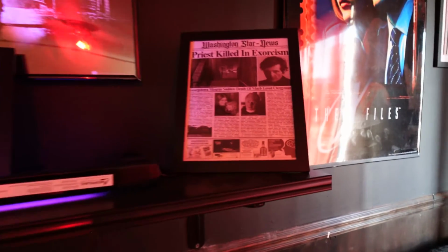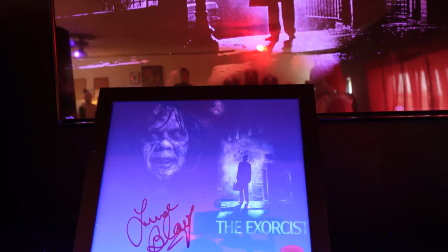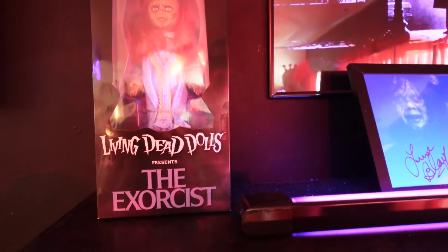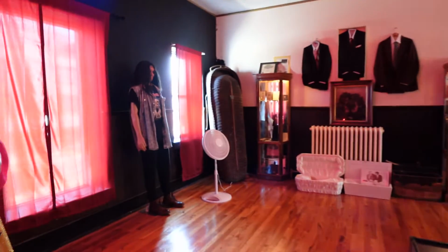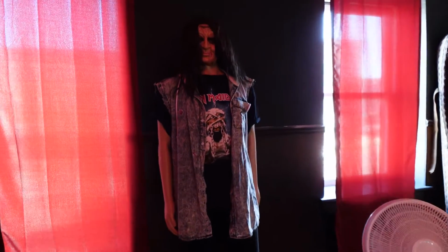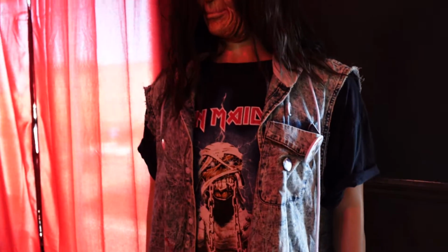Over here, some stuff from The Exorcist. There's a news sample there. And over here, a signed picture. And the Living Dead Dolls version from The Exorcist. Not quite sure who that guy is supposed to be.